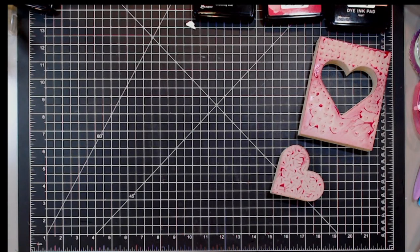Okay. And I'm going to grab a background stamp to show you what you can do. Actually, we're not going to use a background stamp. We're going to use a floral stamp, and we're also going to use a cutting die. Let me get these things out of the way here. Okay, because I want to show you a couple ways.